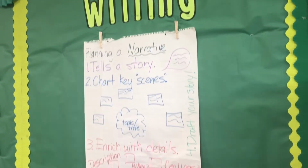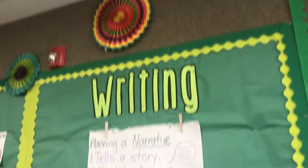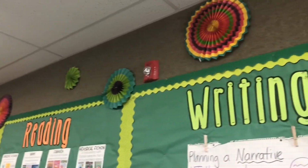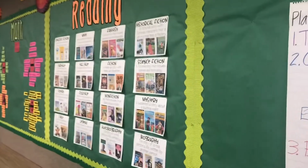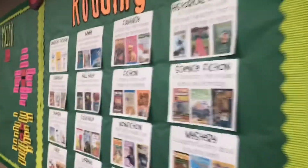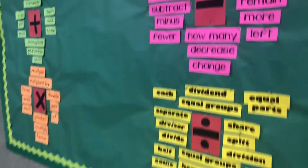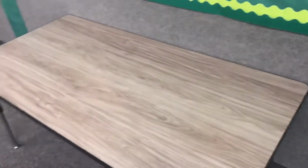Okay, and this is where I clip up my writing anchor charts. Then I got these fun little fans on Amazon. They're so fun and they add color to the room, which I really like. And then reading genres for them to just quickly look up and reference. And then these are a lot of the math keywords they look for, and then they know what operation they're supposed to use.